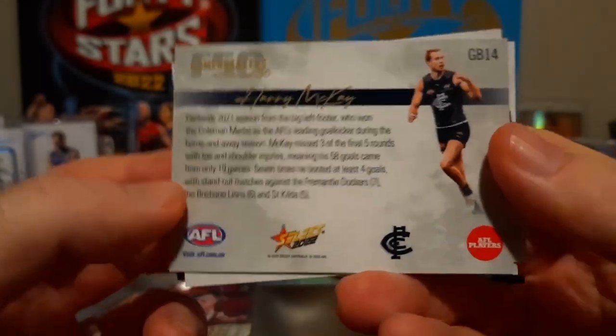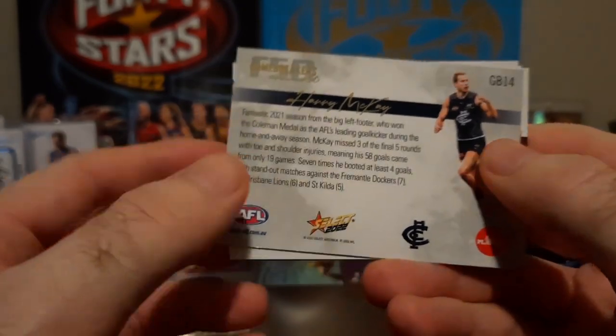One in every six packs. Numbered to... there's 90 in the set. And very happy to get that one. That is a cool card right there.